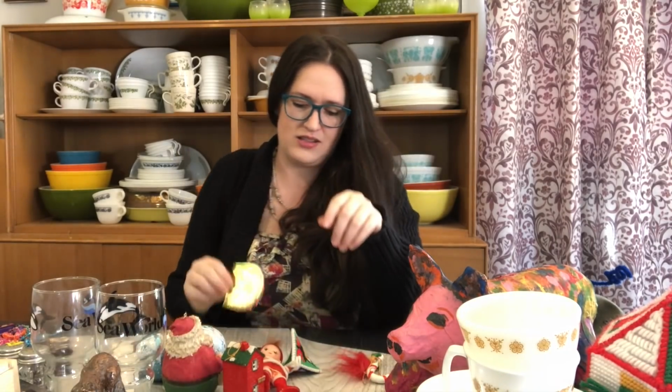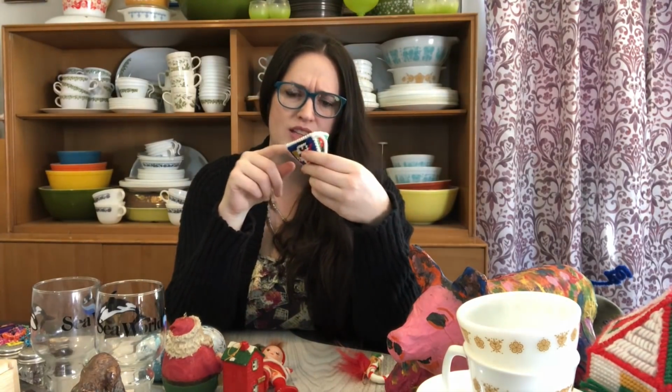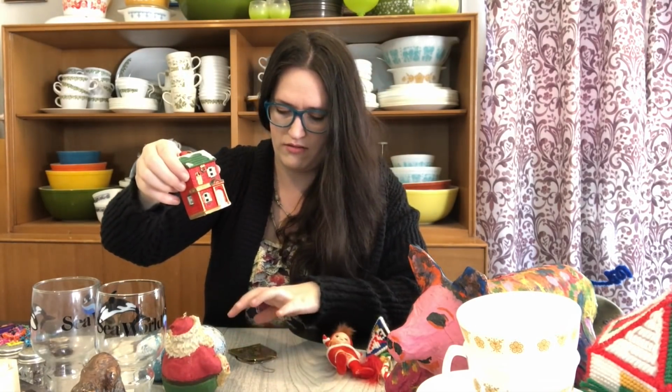So I got that, and this one here, is this the one I got there? I got a few more ornaments. I can't remember. I think this was in there. That's 1, 2, okay, so I think this is the other one that was in that box. And I just thought this was a nice little piece. It's made in China, but I really liked the little house, and it had the Christmas colors on it, so I thought that was cute as well. So I essentially paid $1 for those, I guess.